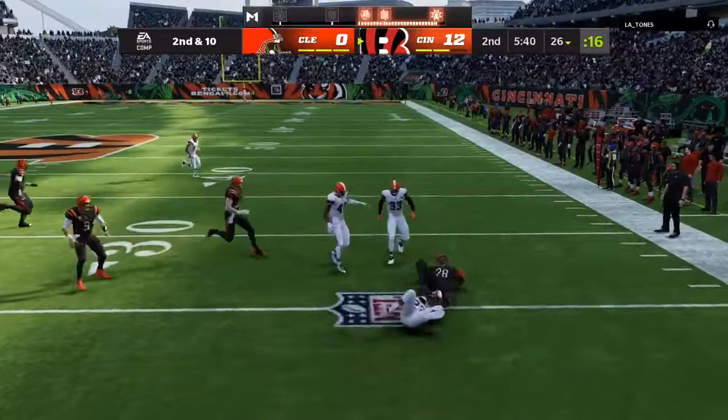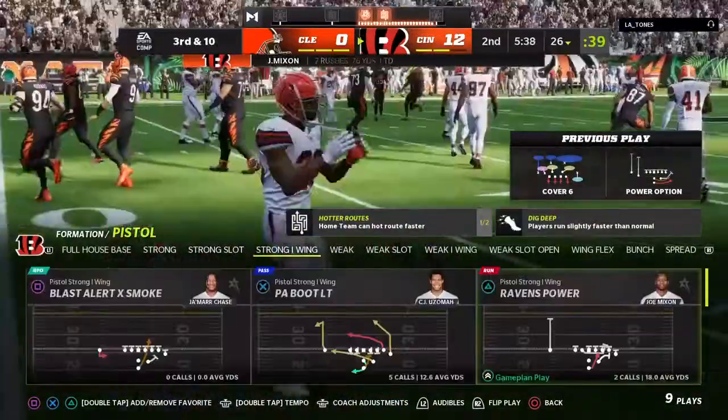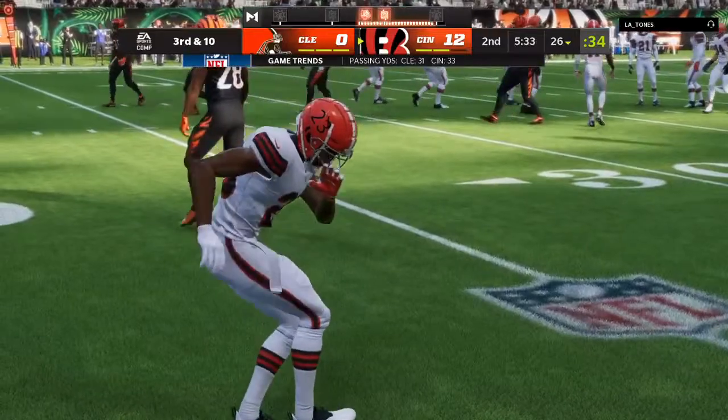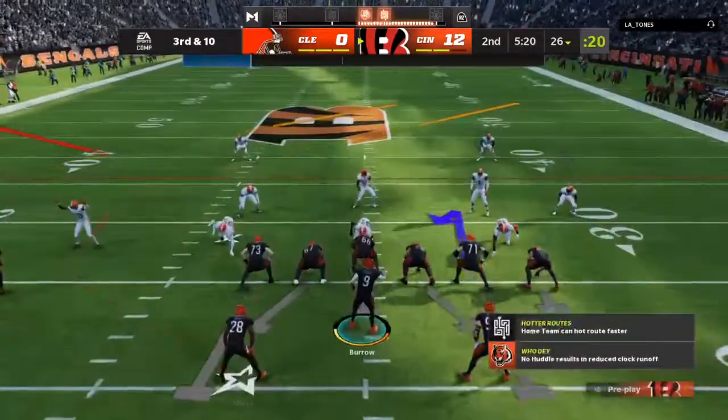And the pitch goes to Mixon. And this may be a carbon copy as he'll again be stopped right at the line of scrimmage. No gain on that one as it brings up a 3rd and 10. Here we go.